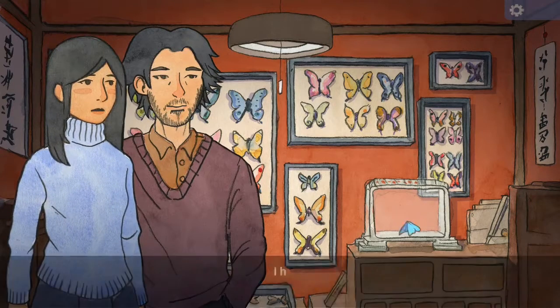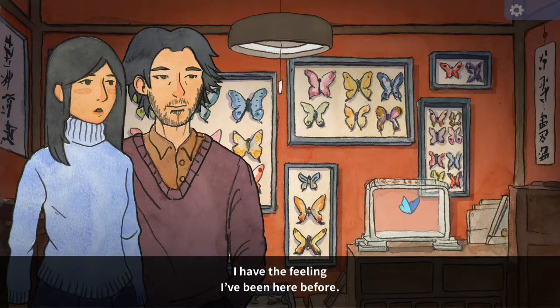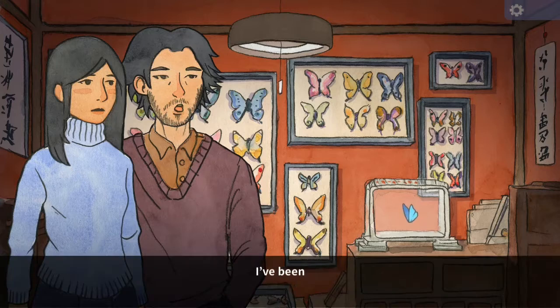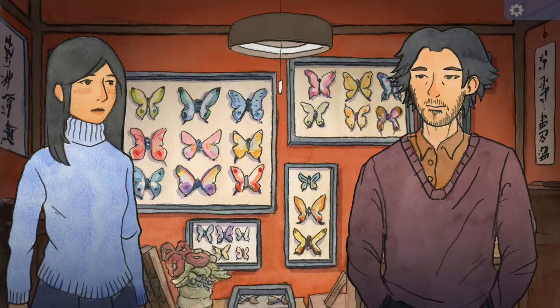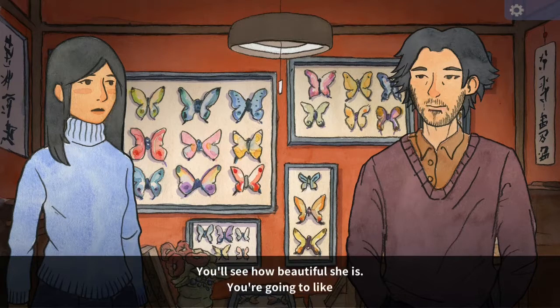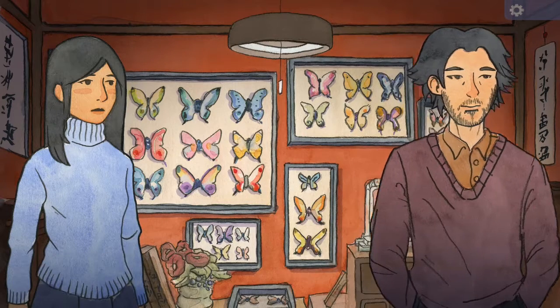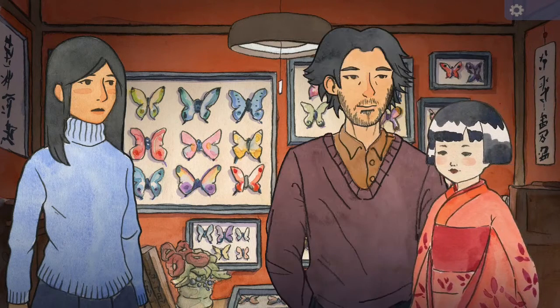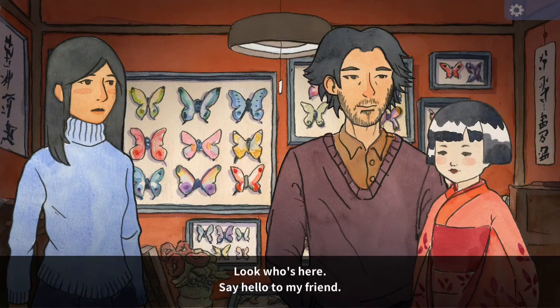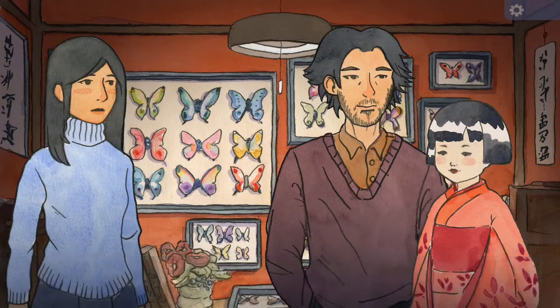Look at my creepy butterfly room. I have the feeling I've been here before. I've been so eager to introduce her to you. I don't like this place. You'll see how beautiful she is. You're going to like her, I'm sure. Oh boy. Look who's here. Say hello to my friend.